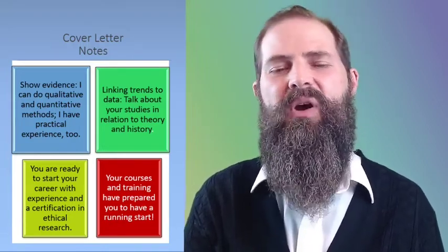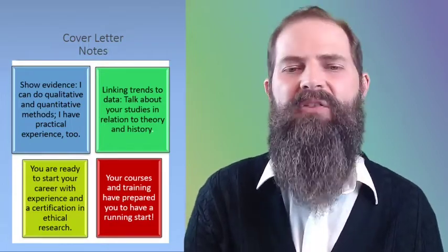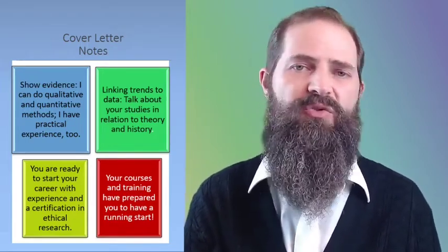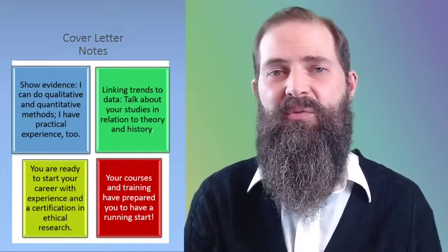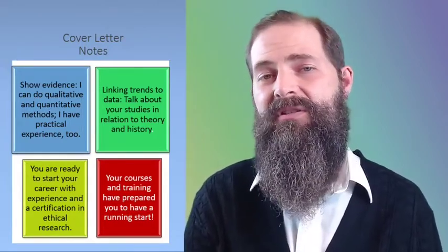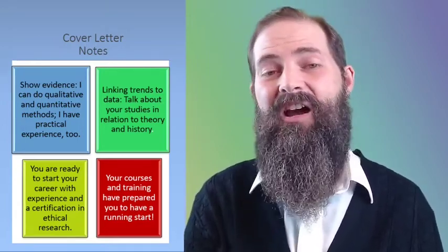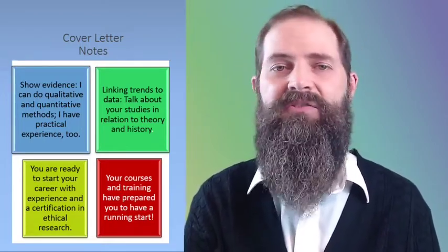Also point out how your courses and your training have really prepared you for that running start. Point out that you are an ethical researcher, that you are experienced in conducting research. Point out that you're ready to do whatever it is that your employer needs done, and you're going to hit the ground running. There's no additional work required. That's going to make you an attractive applicant, and I'm pretty sure that you're going to get the job if you took that stats and that history course that I suggested that you take. Anyways, you're going to get this job. Make sure you are prepared for it and make sure that cover letter really sells you and shows that you're an ideal candidate.